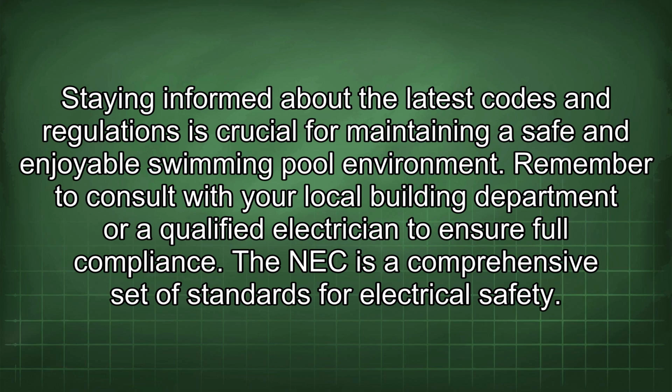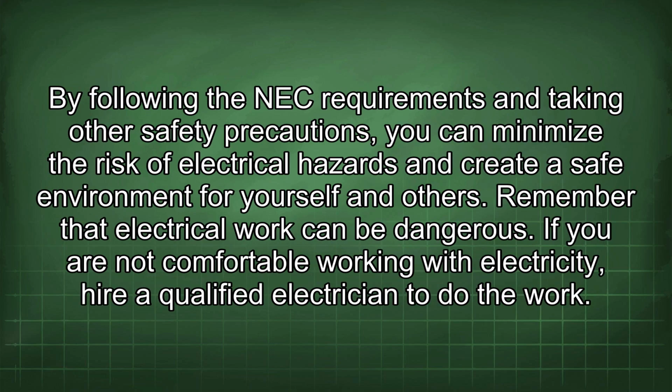Remember to consult with your local building department or a qualified electrician to ensure full compliance. The NEC is a comprehensive set of standards for electrical safety. By following the NEC requirements and taking other safety precautions, you can minimize the risk of electrical hazards and create a safe environment for yourself and others.